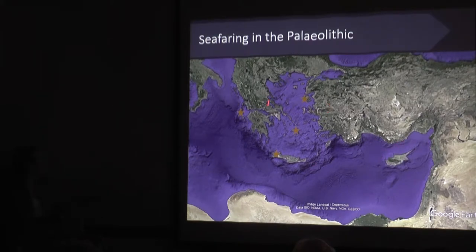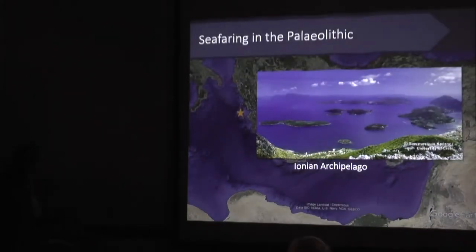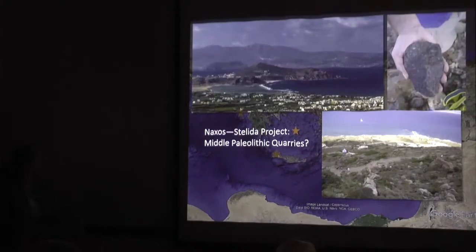And then here we have the Aegean Sea with a number of very new localities of very early Middle Paleolithic, so Neanderthal, over 100,000 years. Seafaring or movement amongst these islands. So we have good evidence of these Middle Paleolithic hand axes from Rhodophnidia and Lesbos. We have a couple of sites in the Ionian archipelago where we have hand axes.